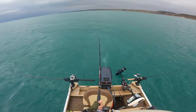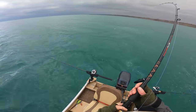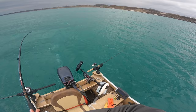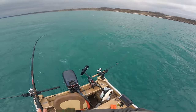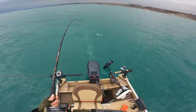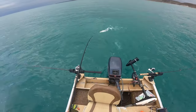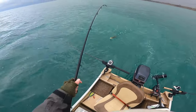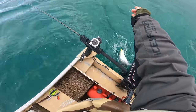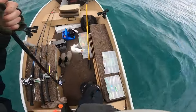Is that one still there? I don't know, I can't tell. That one's gonna get in that line over there. Yeah, I think that one's still got a fish too. Yeah, I'm doubled up. Oh, there he is on the surface. Another nice little eater brown. Nice.